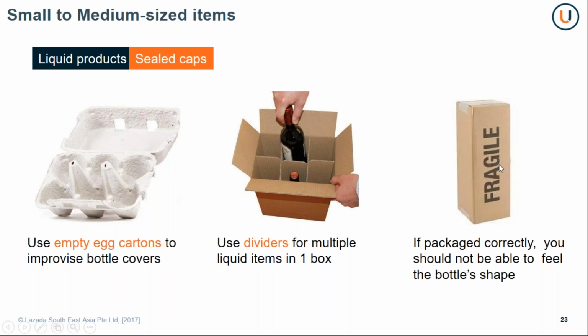So as you can see, there's a fragile notice on the outside of the box, so it will be taken with utmost care by the logistics team, and you cannot feel the silhouette of the content of the package. Okay, so this box contains a bottle, but you cannot tell that the contents of the package is a bottle because the shape of the bottle is not sticking out on the box.